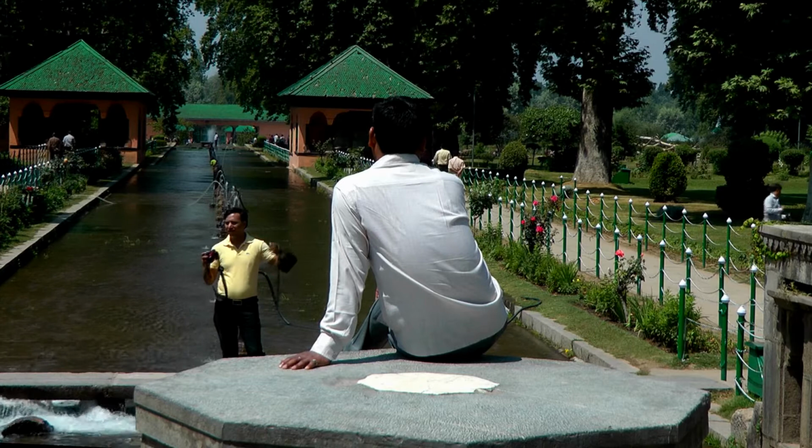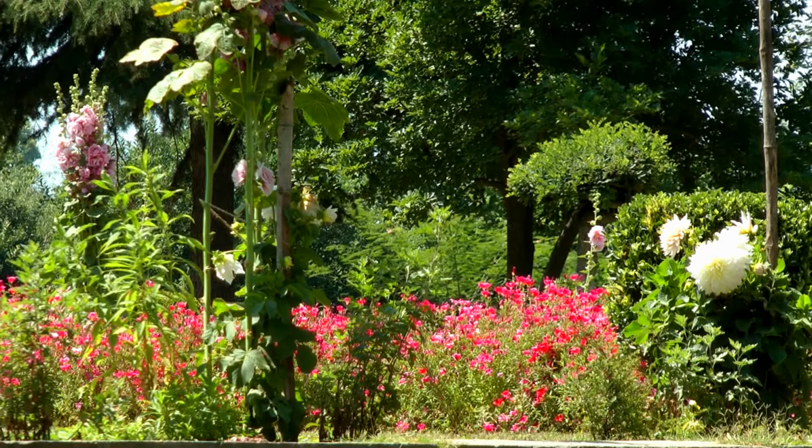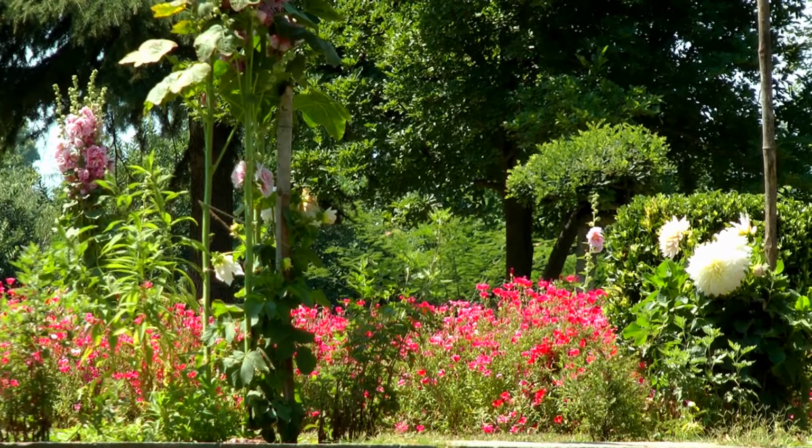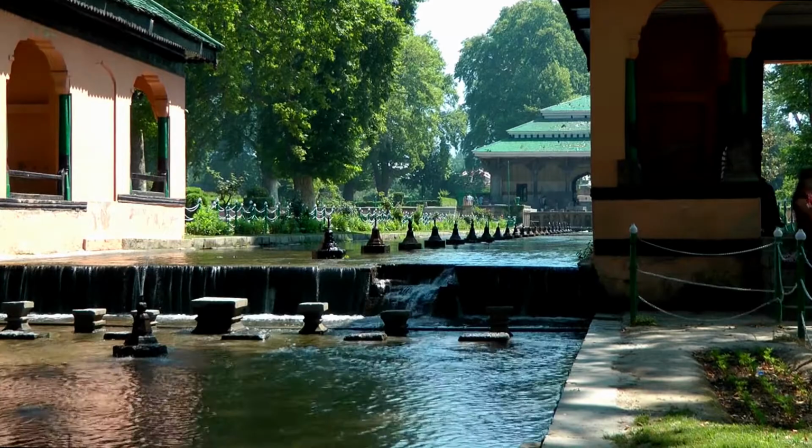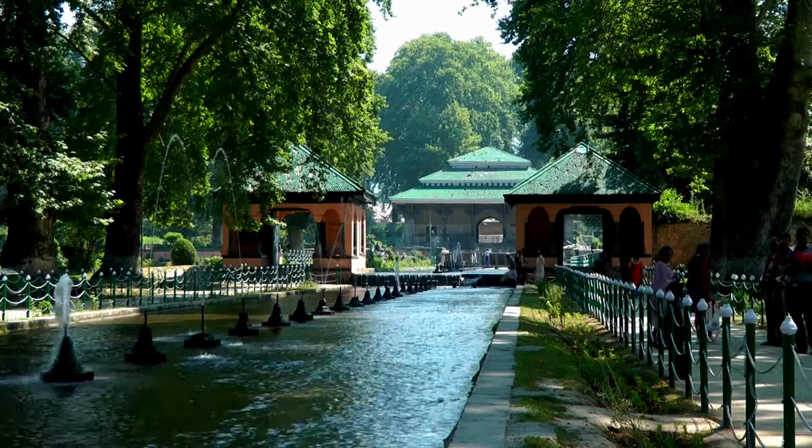Shalimar Bagh had a private garden for the emperor and another for the ladies of his court, with a throne and a waterfall. The original planting is likely to have been chenar trees and annual plants and bulbs, as it still is, and many fruit trees were also grown.